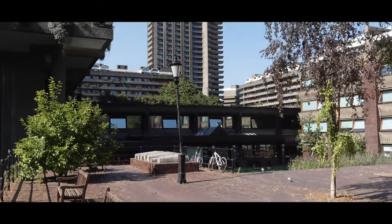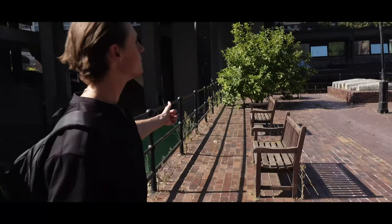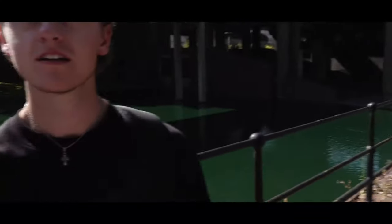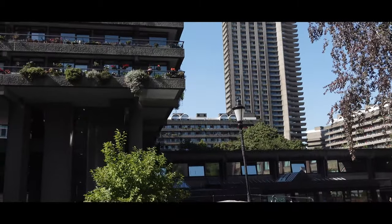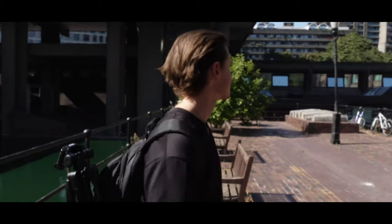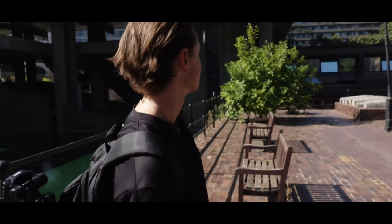I've never explored this bit of the Barbican before, so it's quite cool to find new spots in London. But the thing is, it just looks the same as everywhere else. It's almost like it's copied and pasted. Like I've copied and pasted that bit over there into here, but then I've also introduced water stuff, I guess. Yeah, it's just more things with photos.